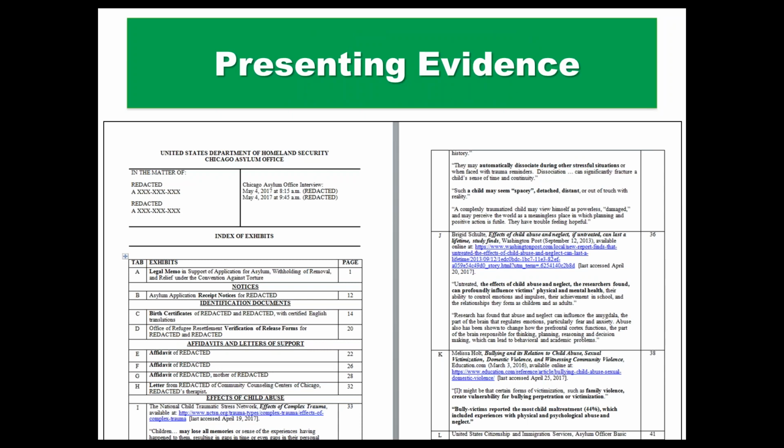We strongly recommend that you present all your evidence in an index that is annotated. And so there's an example here on this slide of how that will work. Everything needs to be tabbed alphabetically and consecutively paginated. But when you get to the point of all of your country condition documents, you really need to annotate them with the most critical parts of those documents in the index themselves.